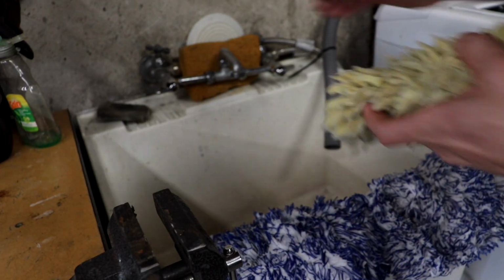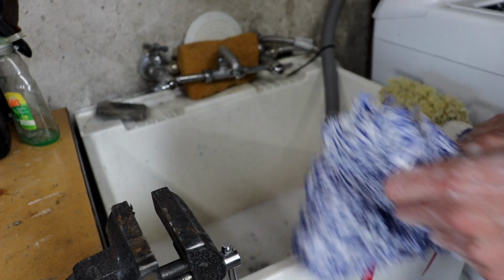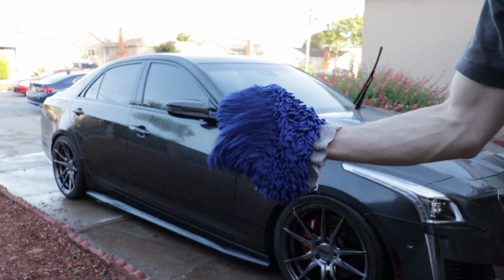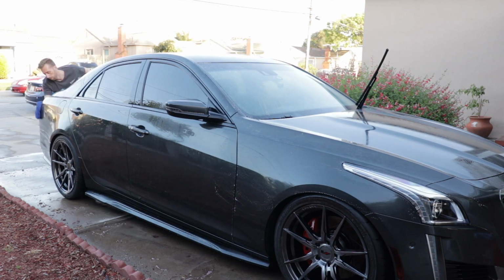Now I'm gonna go ahead and rinse my sponges, the ones I'm using for this wash at least. I usually would just wash them in the washer at this point, but I'm gonna go ahead and use them again to scrub down the Iron X'd car. This will agitate the Iron X and get any contaminants that are trying to stick to the car off.